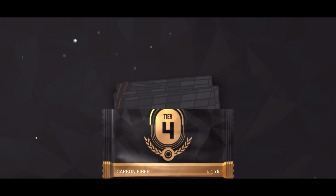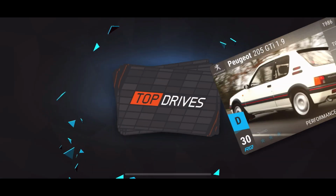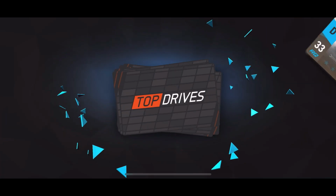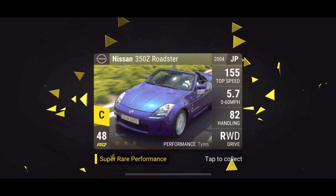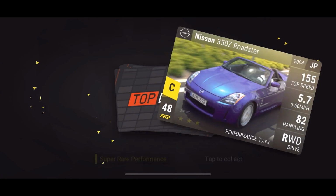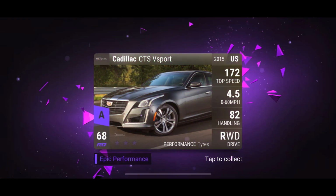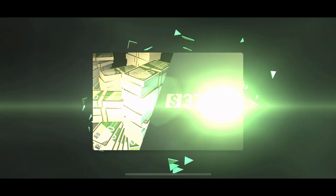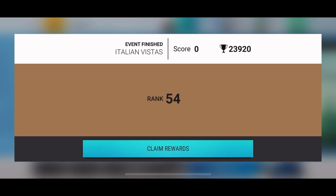And maybe we can get something good from this carbon fiber too. I'm pretty excited. Maybe we can get lucky. Peugeot 205, Chrysler Eco Voyager, Dodge Neon ACR, okay, 350Z Roadster, and we are going to be getting a... oh. Alright, well, and the CTSV Sport, so I'll take that. But that is not what I was expecting from that pack. I don't think I've ever pulled that besides having it from the campaign. And I have it maxed from the campaign.